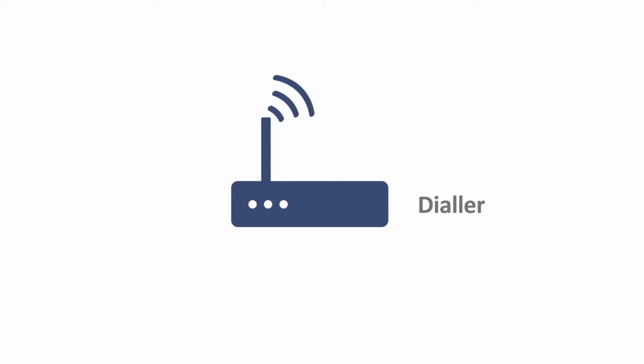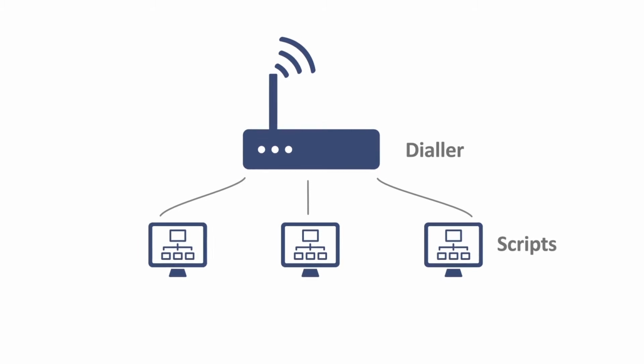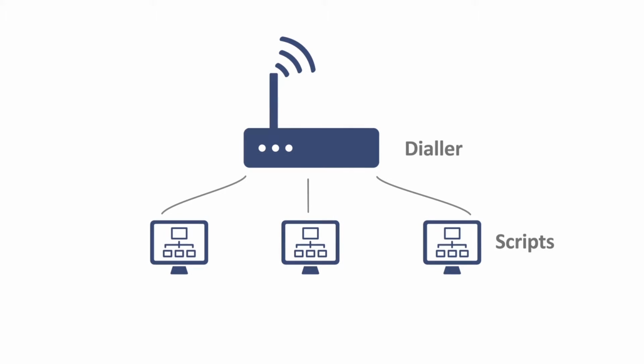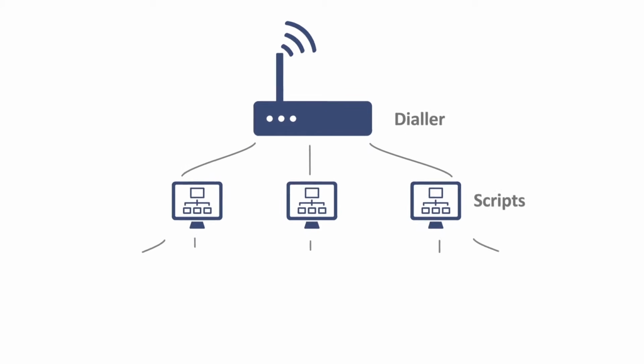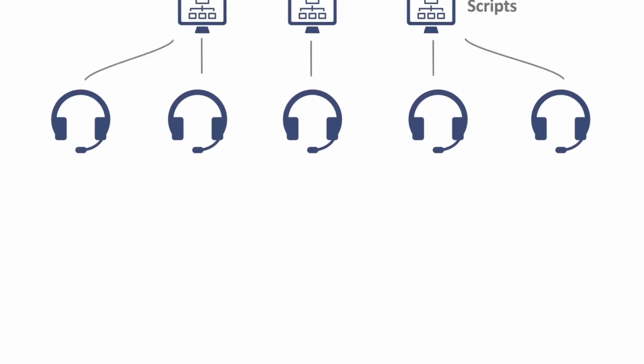The MiContact Center Outbound predictive dialer incorporates 2 important patent-protected technologies. The first intelligently uses the interplay between call scripts and the dialer, and in contrast to most other dialers, guarantees high performance even when the outbound teams are as small as 5 agents.